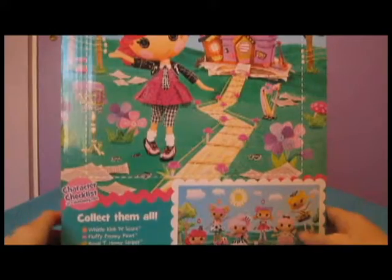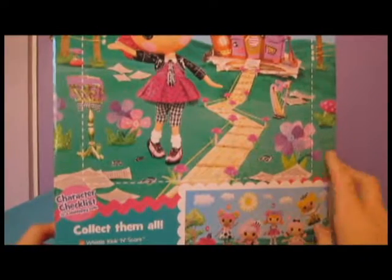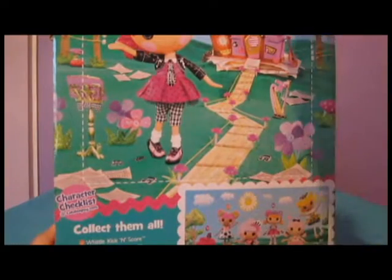So you can see that the posters are back, because the original dolls came with actual paper posters, and then they took them away, and now they're back with this cutout, tear-out poster. Looks super cool. There's her house. She has no pet, which is sad.